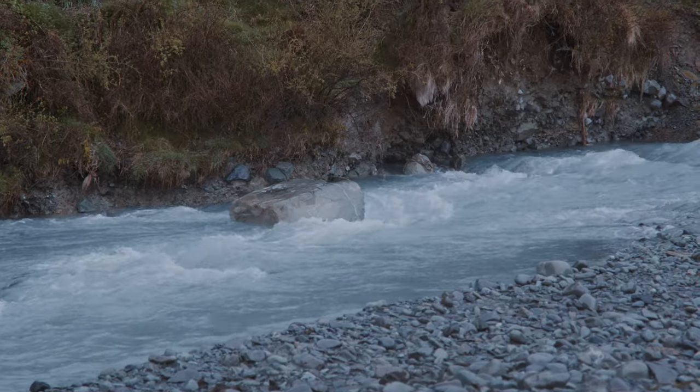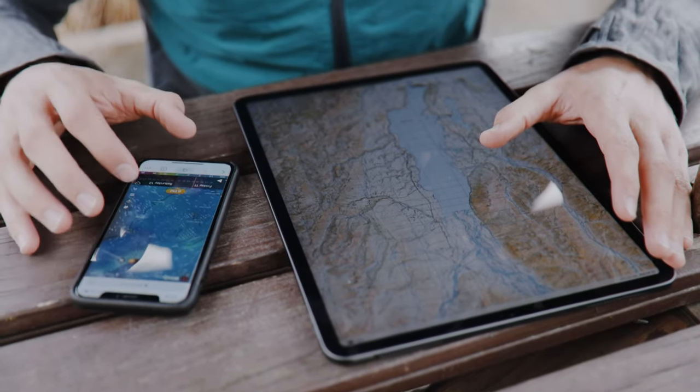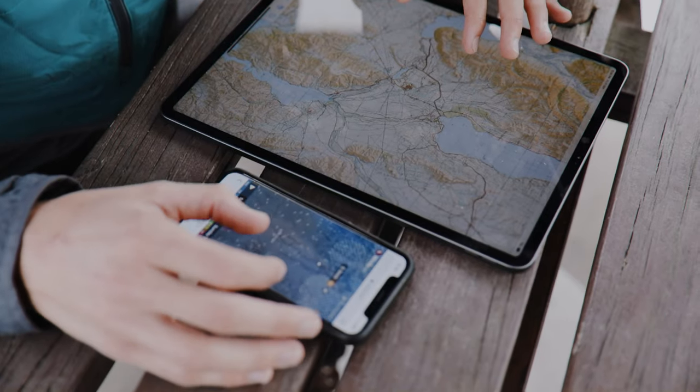Just trying to work out where the weather's going to be good, because it's just going to be rain everywhere. Rain and snow. It's not looking promising anywhere. What do you guys think we do in terms of dealing with weather?